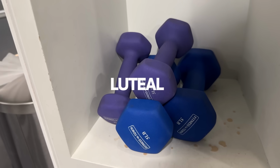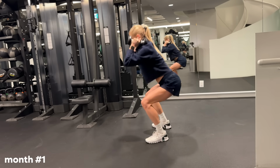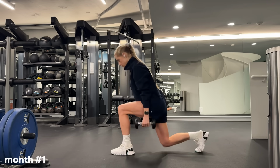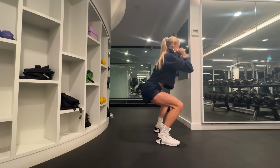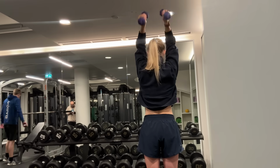First month of cycle syncing, I was in my weightlifting challenge. If you guys saw it, I did 30 days of weightlifting. It was more rebuilding the habit. And for me, the one thing is there's no real miracle between week 4 of your cycle doing Pilates and yoga. It's more just doing low intensity things. And that can be through yoga or Pilates, or it can be lowering your weights, lowering the volume.